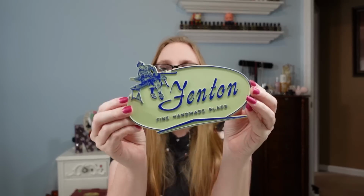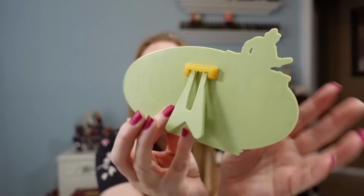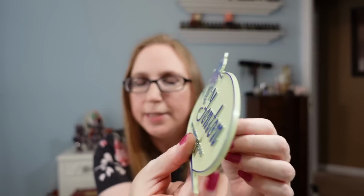So nobody wanted this. If you ever come across the Fenton signs that are made of glass, they're worth big money. But this one's just a little plastic sign. It has a foot that comes out here. But nobody wanted it. I think I probably paid $1 or $2 at most for this. I put it up on auction with a starting price of $29.99.